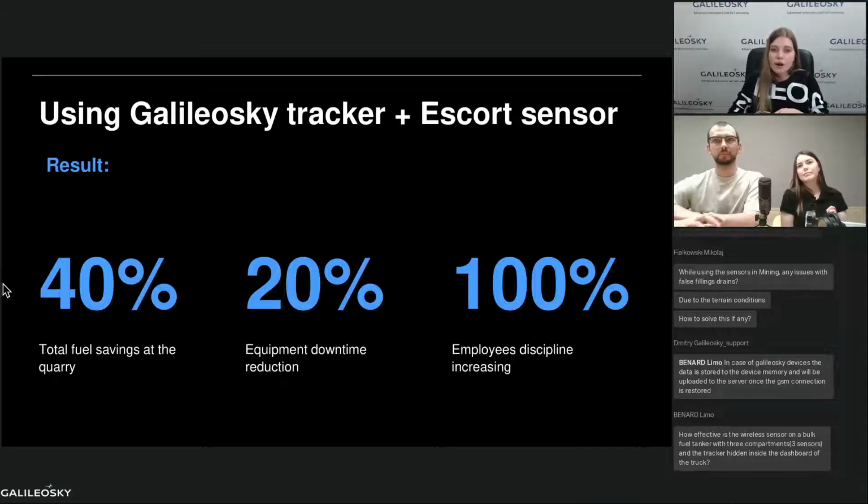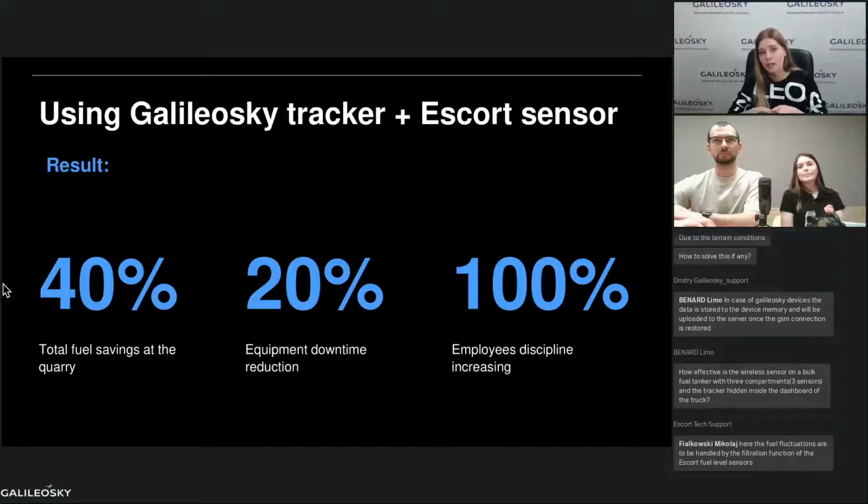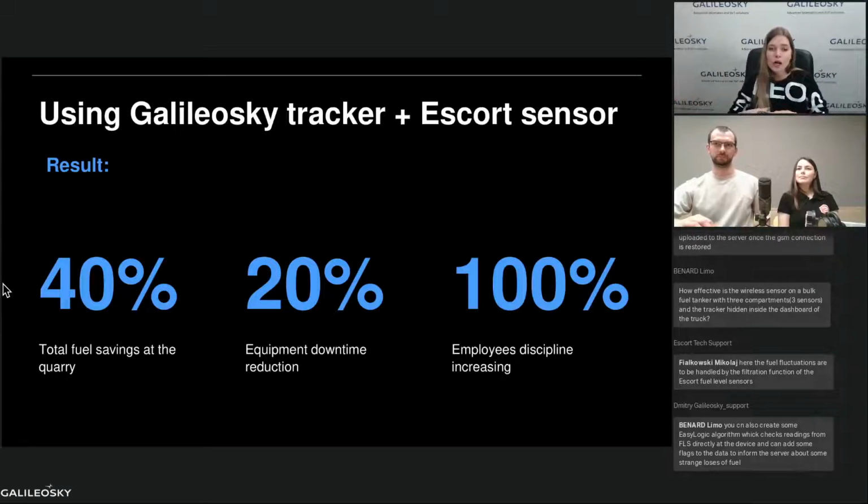And since other parameters were also controlled along with the fuel, for example, the operation of machinery in motion and idle, it was possible to optimize the machinery operation time and reduce downtime by 20%. And of course, such a strict control system improved the discipline of drivers and machinery operators. That also led to a reduction of fuel thefts, I suppose.